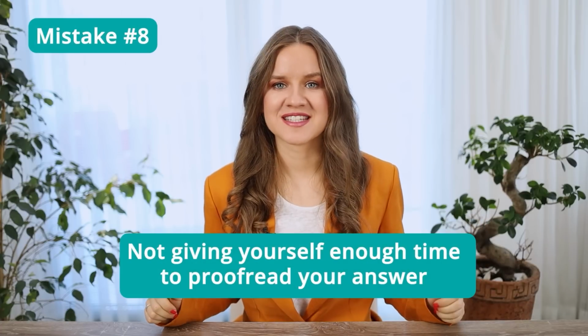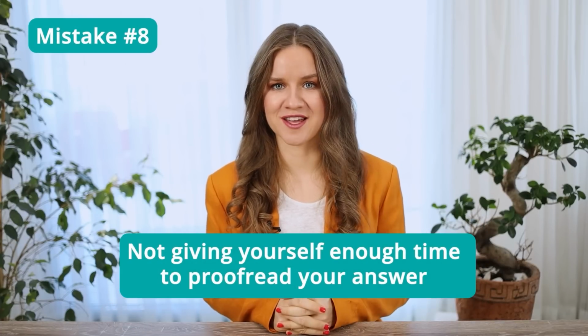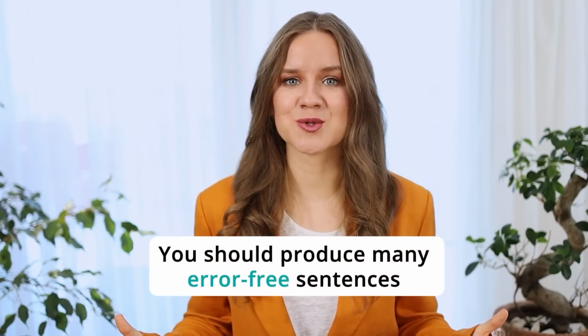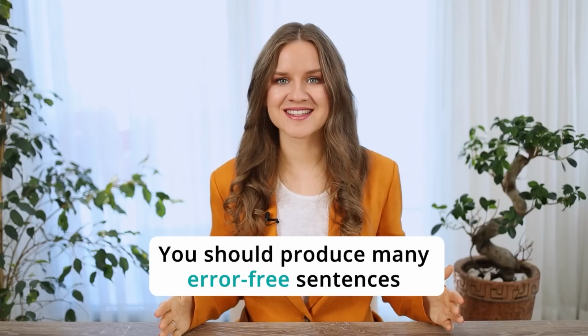Finally, mistake number 8 is not giving yourself enough time to proofread your answer. One of the primary goals of writing a successful essay for both Task 1 and Task 2 is to produce a lot of error-free sentences. In fact, the fewer mistakes you have in your essay, the better. Unlike the TOEFL test, IELTS examiners are very strict about all kinds of mistakes, including grammar, vocabulary, and spelling.